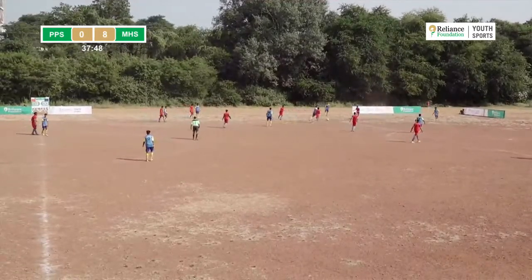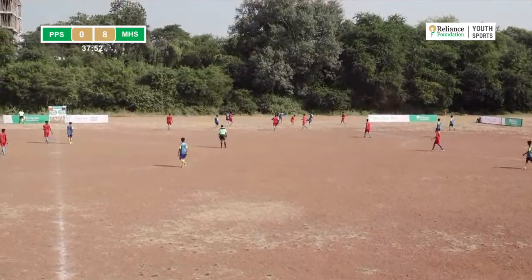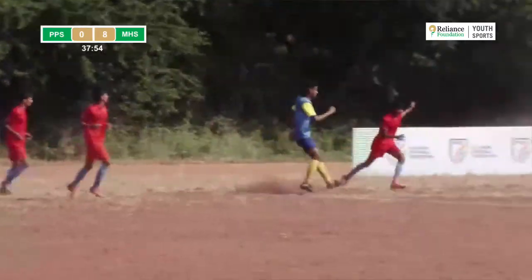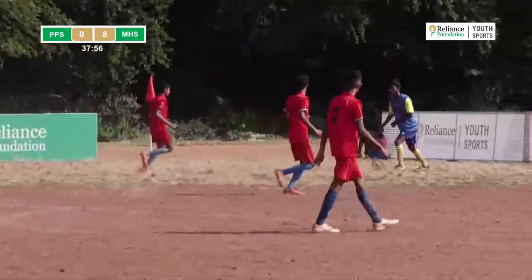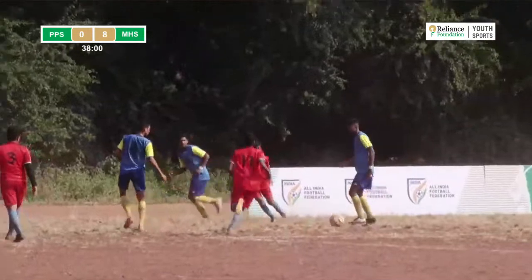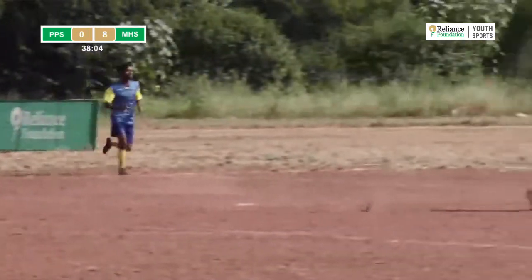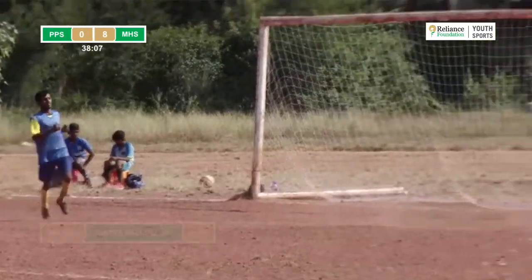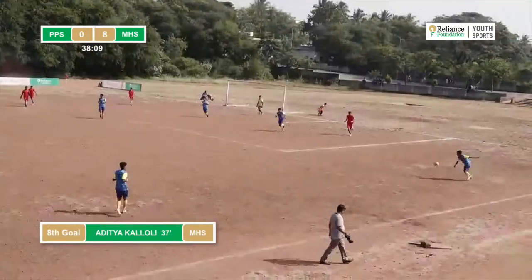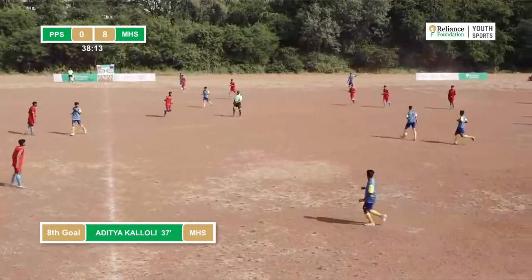So yeah, you can see that the players are just composed, chilling out with the ball at their feet, knowing that if they have space and they have momentum, one through ball is all they need to just clear it out. The centre backs are playing with the right back, just passing around a little bit of one-touch football. A nice hint of tiki-taka, though not exactly tiki-taka. The goal which was scored recently was by Aditya, and that's the second in the game.